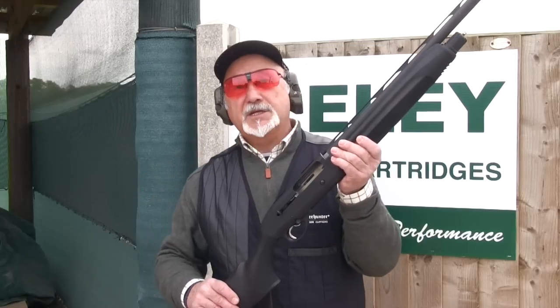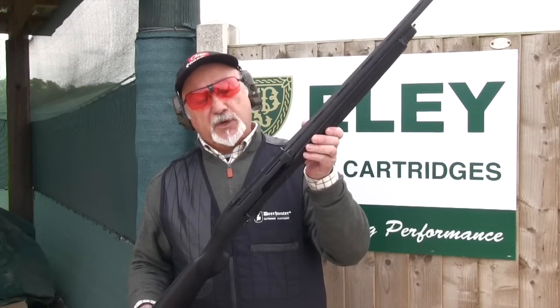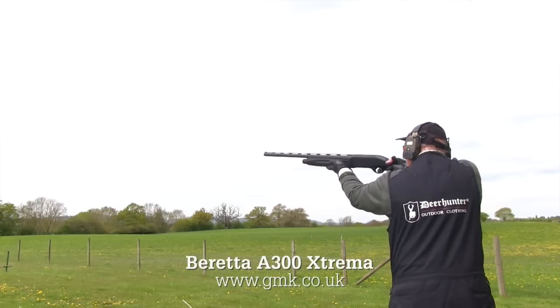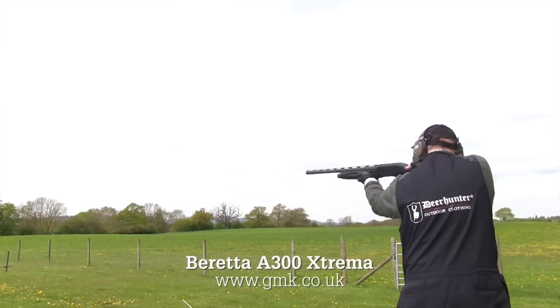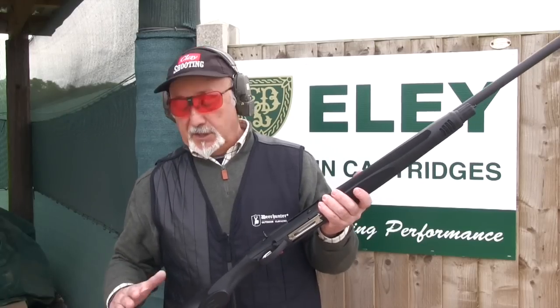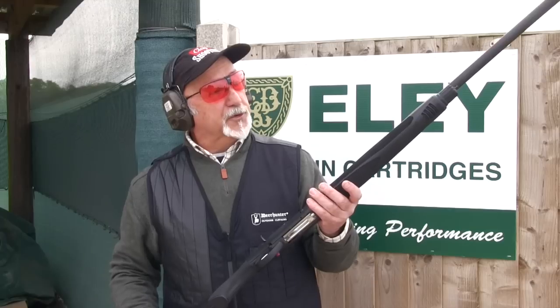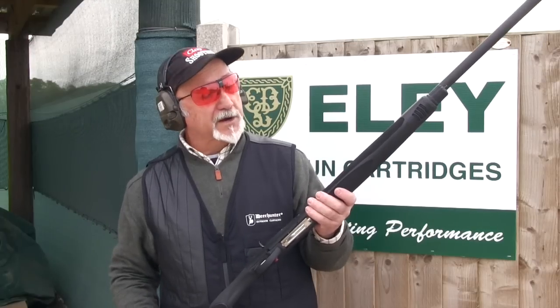Here we are again at Park Farm Shooting Ground, Ombersley, and we're testing the Beretta A300 Xtrema gas-operated semi-automatic shotgun. Well, we've got a composite stock, as you see on here, which is very strong and sturdy, weatherproof, so can be used under all manner of conditions.